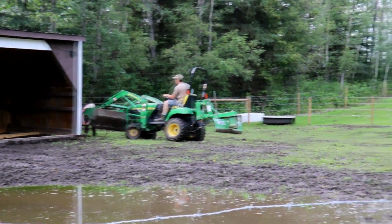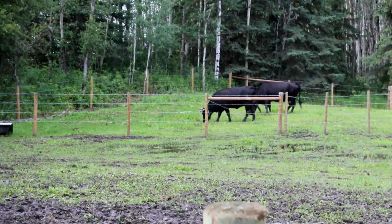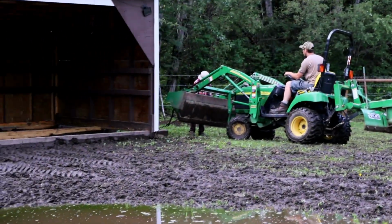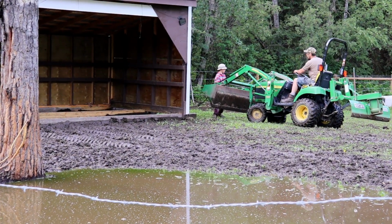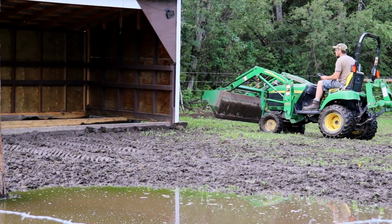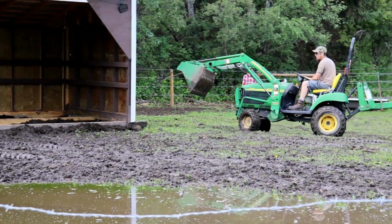So as he's hooking up, the cows are nicely busy grazing, happy as ever. Those two are going to be due this month. They're going to have 2 calves born, which is real exciting. So now we got to turn this around. So that's what he's gonna do. He's gonna be turning this around.